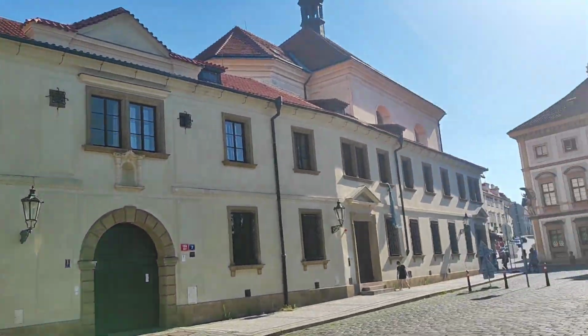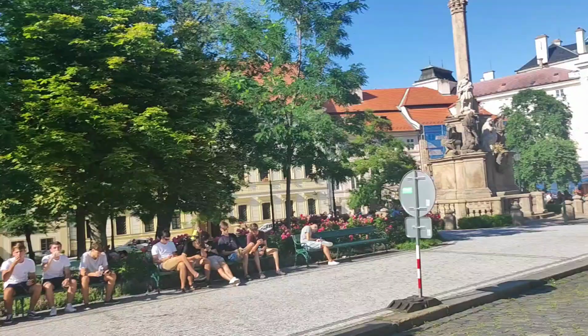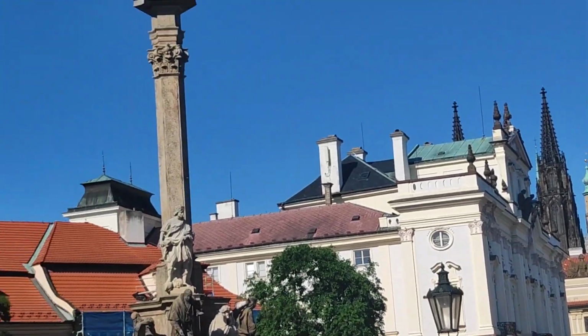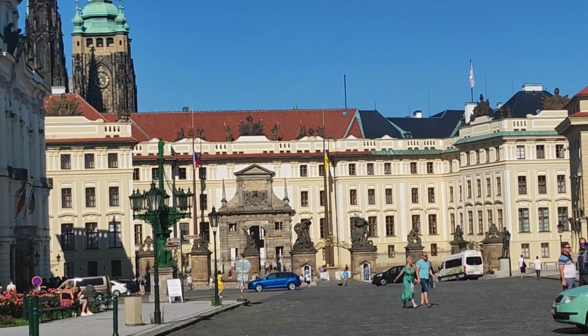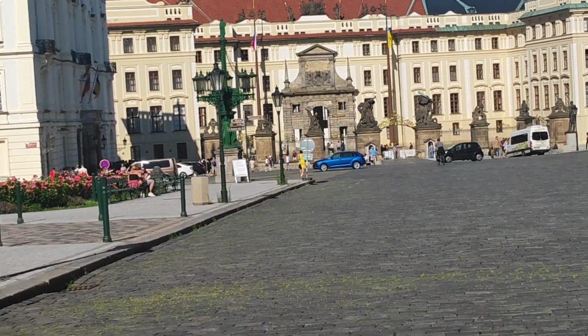All right, guys. This is the area of the Prague Castle. Let me try to zoom in a little bit bigger. So many statues. Alright, so next time I'll do part 2 of Prague, and we can go inside and dive deeper and see all those things.